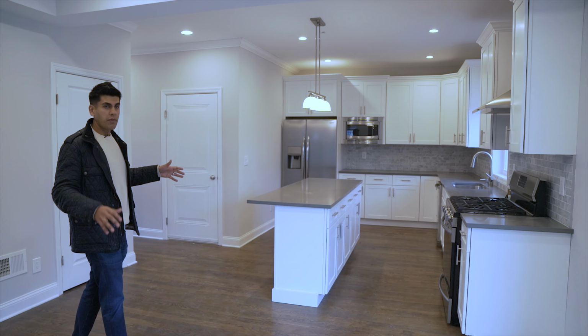Pardon the leaves in the fall, but I can only get a landscaper here once a week. But as you can see, every single corner of this build is perfectly executed. And I just want to thank all of you again for coming along on this tour. I'm really excited about this build coming on the market, and I'm looking forward to getting into contract soon.